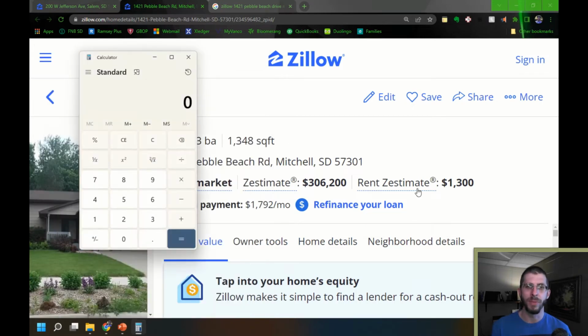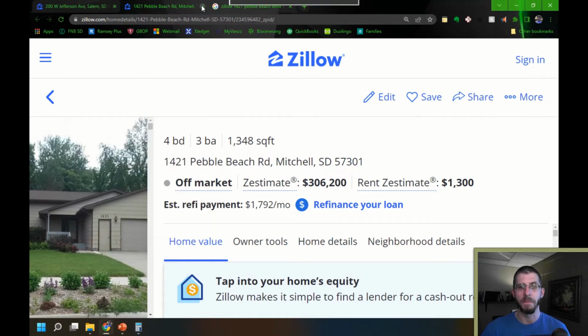Housing prices have been booming in our area, but you punch that in, 306,200, multiply it by 12%, $36,000. So we're talking about $3,000 in rent a month. That seems a little unreasonable. So they do have this rent Zestimate, and I like that. So that gets me a little bit more into what the ballpark that I would actually think is appropriate.